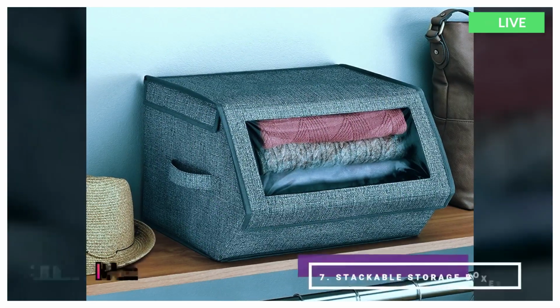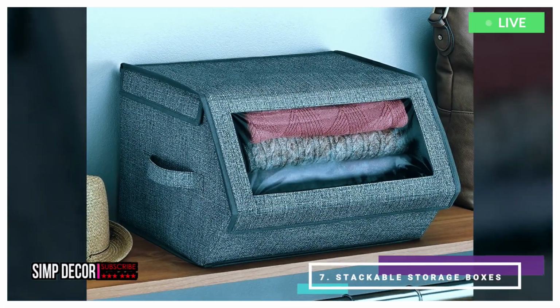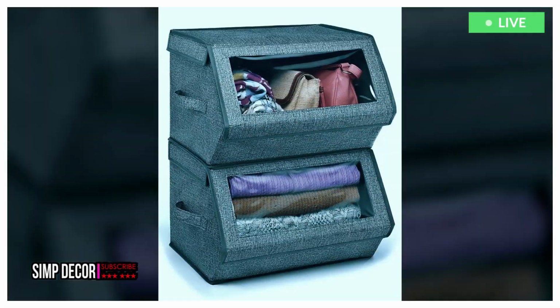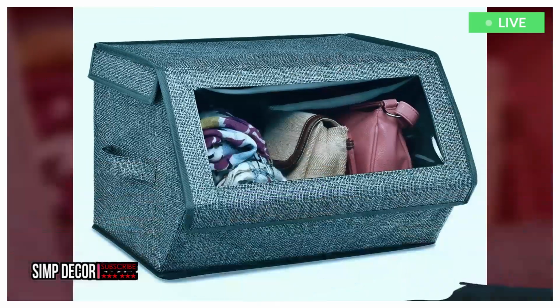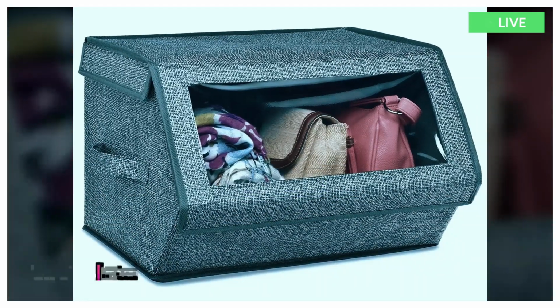7. Stackable storage boxes with a clear plastic lining so you can see what you have without having to mess up your perfectly folded sweaters by rummaging through everything.